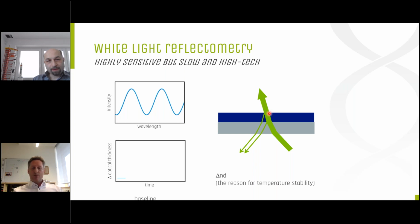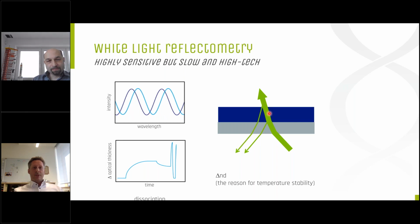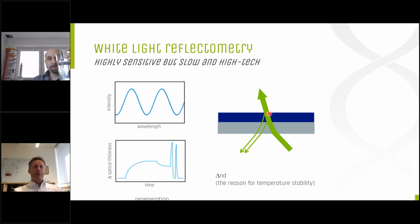What happens now when a biomolecule is binding to this layer is that the thickness increases and the refractive index changes over time. We see over time a shift of this reflectance spectrum because it's white light, and we can see the association over time, the dissociation, as well as the regeneration. So, well, this is a complex technology. I think maybe you have heard about biolayer interferometry, which is also on the market, which uses this principle of sensing, but we developed it into something new.